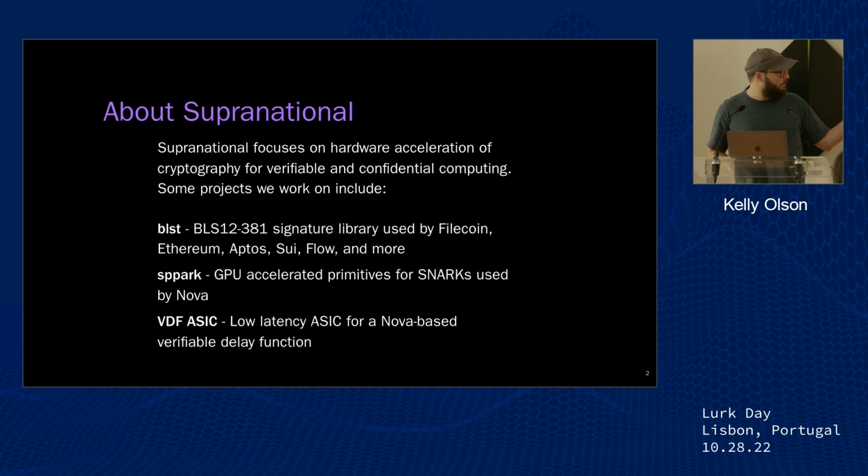We have a library called Blast. It's a BLS 12381 signature library. This is used by Ethereum, Filecoin, Aptos, Sui, and others. We have a library called Spark. This is actually what underlies the GPU performance of Nova and Lurk itself. And this is just a general purpose library that enables you to accelerate a variety of curves and different proof systems. And then in addition to programming for off-the-shelf hardware like CPUs and GPUs, we actually develop custom silicon.